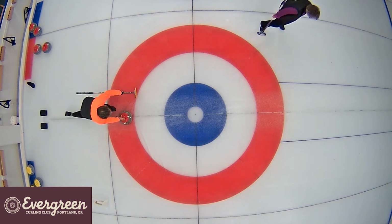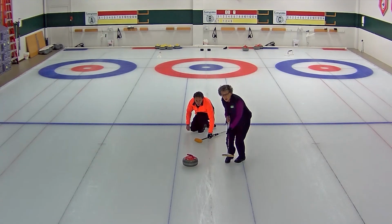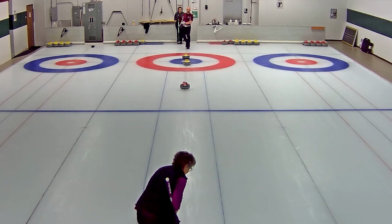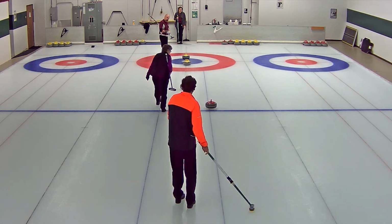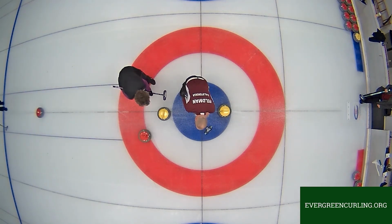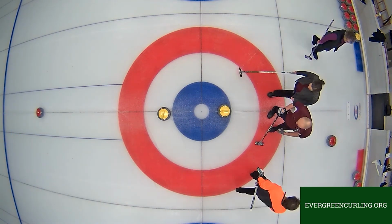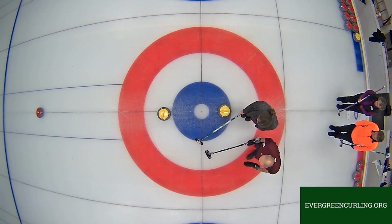So here comes Kevin. Looks like he's going to try to come around and sit shot here, but it looks a little heavy to me. Yeah, it does. Both him and Dan are hot and heavy. What's going on, maybe nerves? These guys shouldn't be affected by nerves. I think they're so used to blowing people out. You know, they get in a close game.